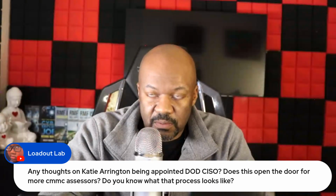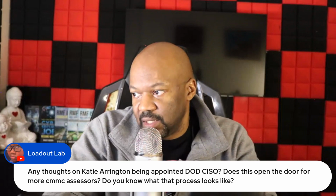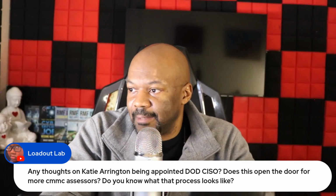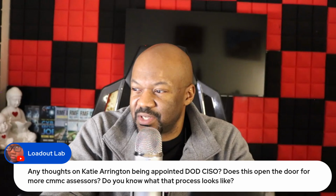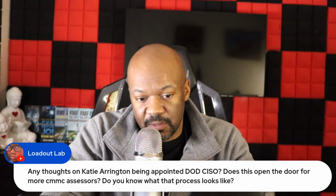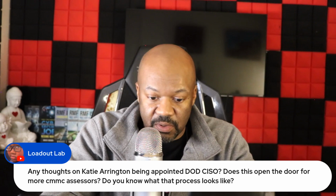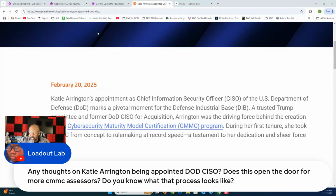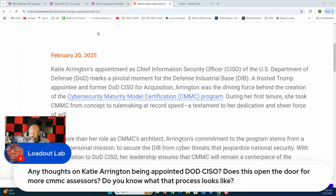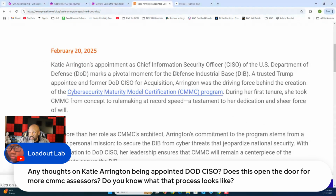For those who don't know, and I just spouted off a whole bunch of acronyms, the CMMC is the Cybersecurity Maturity Model Certification program, and it's what's used by organizations who want to do business with the Department of Defense. Specifically the DIB, which is the Defense Industrial Base.